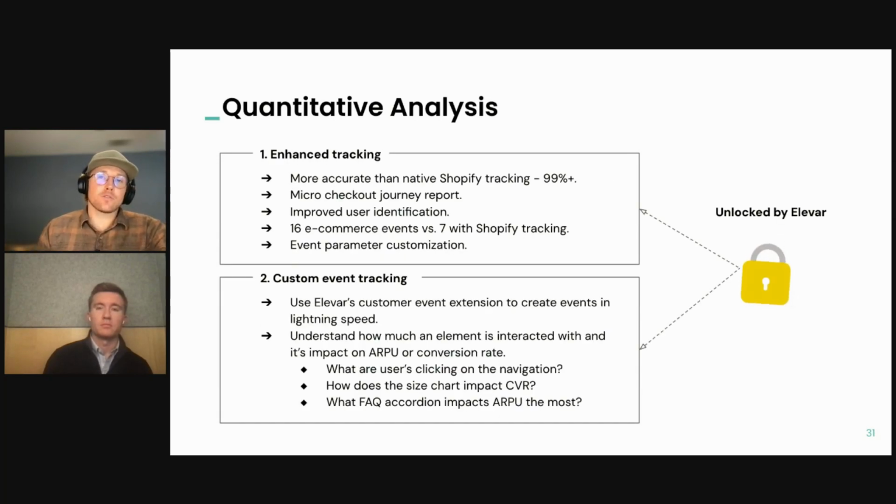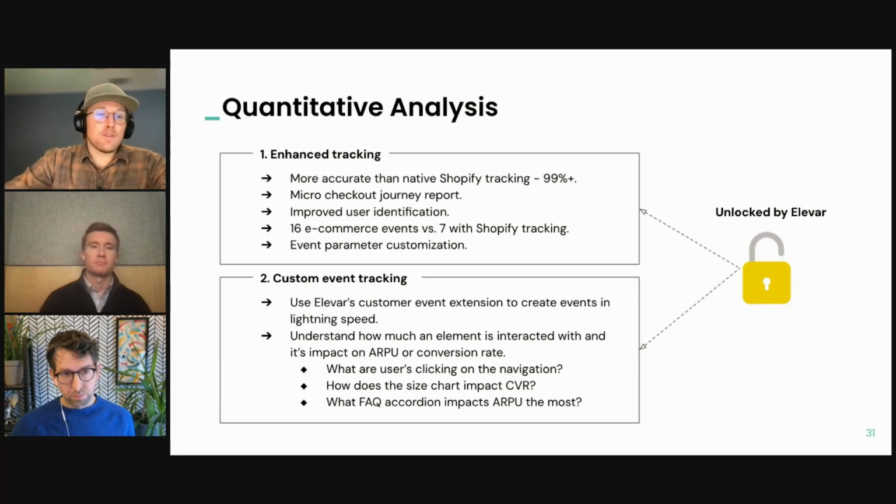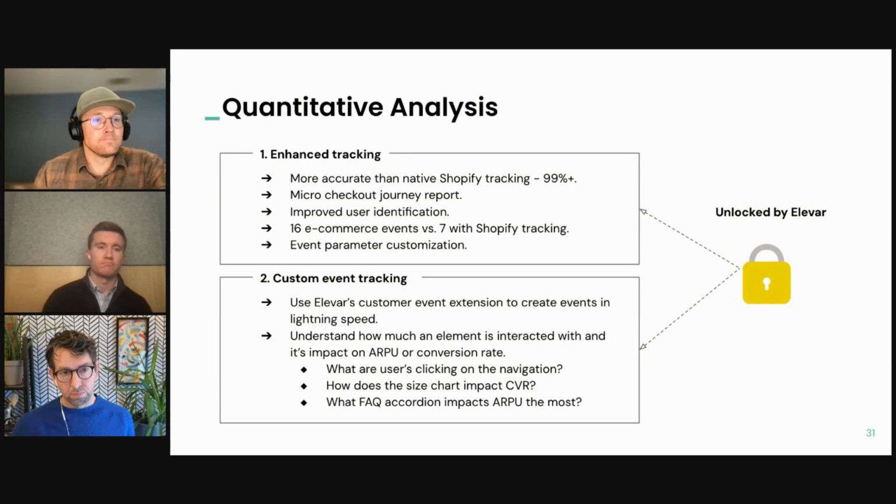And so when it comes to quantitative analysis, I wanted to flip it over to John here, and he can talk through how Elevar really helps with enhanced tracking, custom event tracking, so you can actually trust your data, because that's super important when we're looking at this intra-site funnel. Some of you are going to go in and do this, and your data might look wonky, and that's probably because your tracking's not set up properly. And so it's super important to have Elevar there to really help with accurate data, so that you can not only do this, but then be able to uncover the problems.